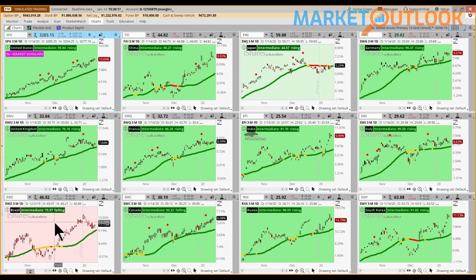We had a nice little pop higher here in Brazil today. It was up 0.32%, so it outperformed the United States. But we had a bit of a pullback here recently, let's call it the last 2 to 3 weeks, really since the beginning of the year. The first day of the year for Brazil was up nicely, but then we've really been pulling back every trading session since then. Well, that's up until the last couple of sessions.